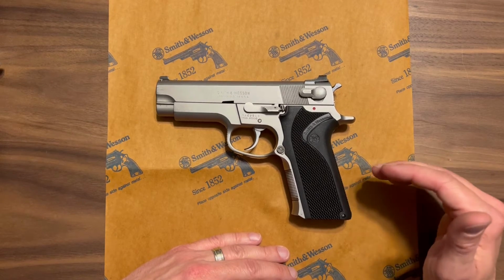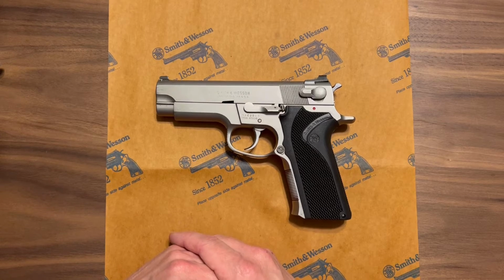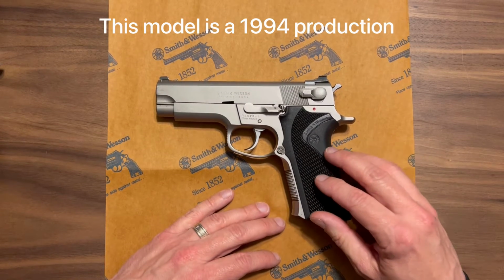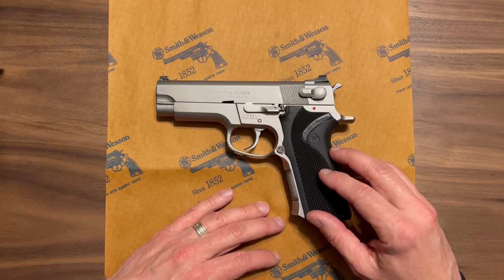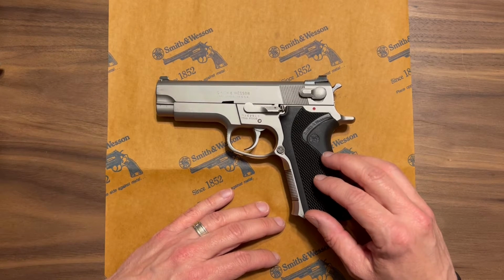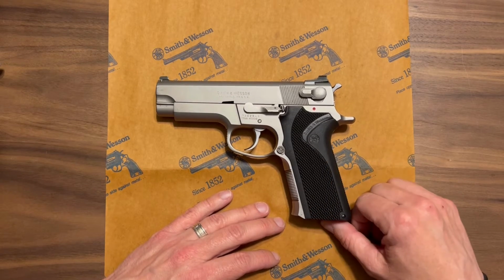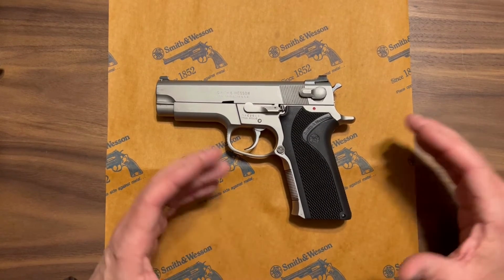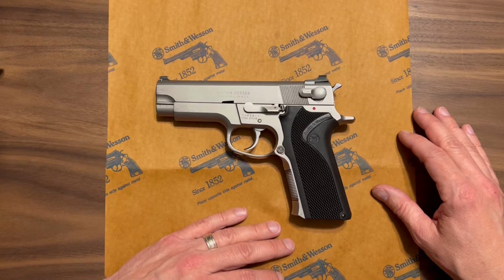The third generation bleeds into the early 2000s, depending on specific contracts. But this 4006 is a very good example of the 90s platform, because it was introduced in 1990 and ended production in 1999. So it falls right into that range of these third generation Smiths in the 1990s.